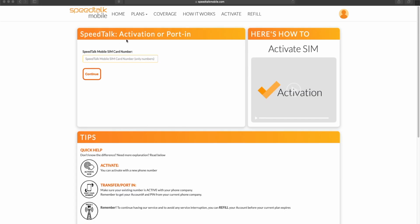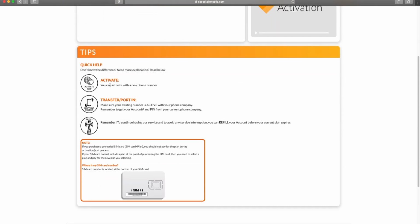Alright, so we're right here with Speedtalk activation of port in. All you do right here is you put in that SIM card number that is on the SIM that was sent to you, and you click continue. Of course, I don't have a number to throw in there, so I'm not going to be able to show you all of that. But basically, once you get in there, it'll ask you if you're looking to activate your service with a new phone number or if you're looking to port in.